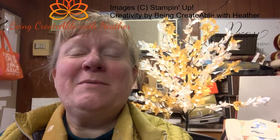So, how's this gorgeous tree in the background here? I actually scored it from church the other day because they were just throwing them out, and I thought that's sacrilege. I can't possibly have that thrown out. So there was four of them, and four of us managed to score one each. So I just think it's so pretty. It's silver and gold leaves, and oh my gosh.